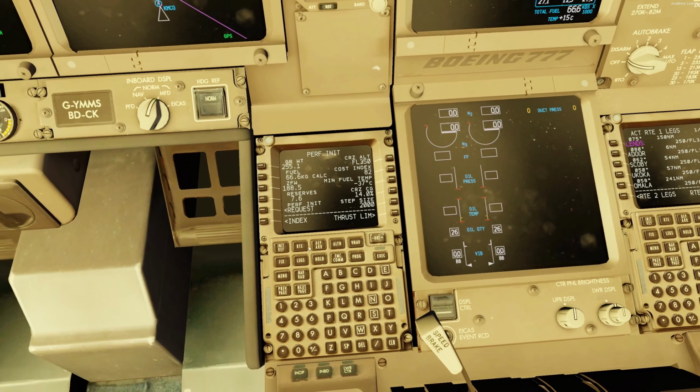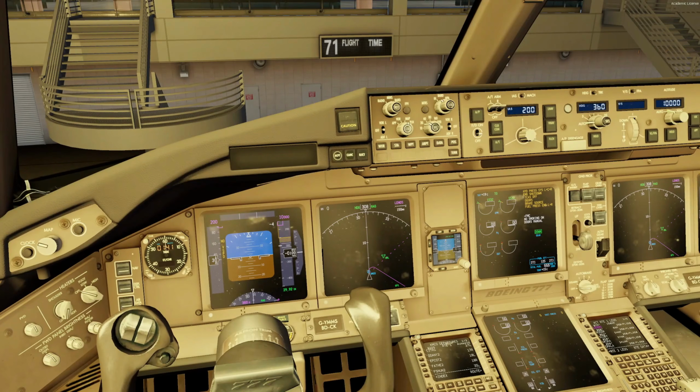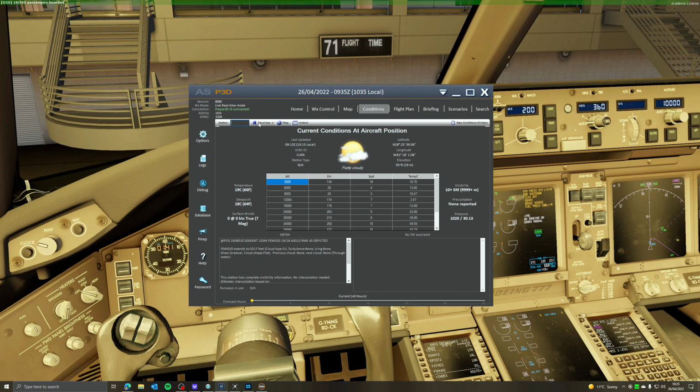Okay. Departure and arrival. Before we know what runway we're going to depart from, we need to know the weather. So, Addons Sky, our good friend, will tell us. Oh, 0 at 0. That's wonderful. Obviously, I'm running real-time weather because I am on that sim. As you can see, the actual time is 09:35 Zulu.